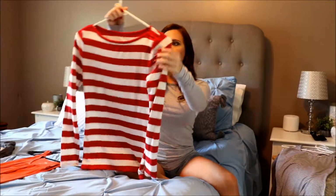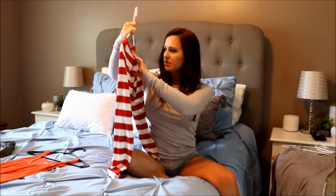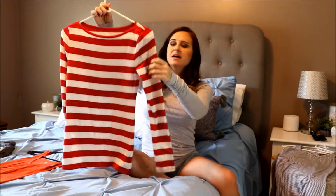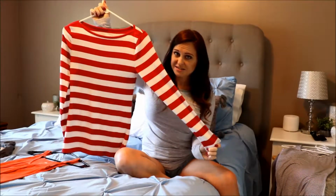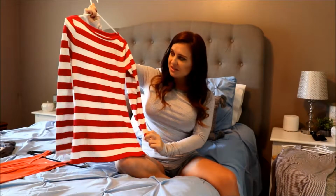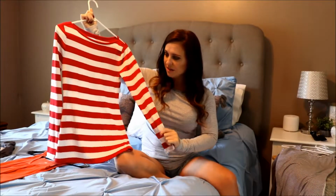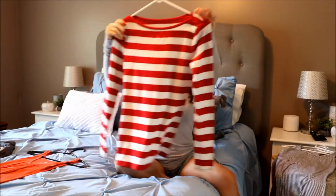This is Old Navy. I think everything that I got was either a small or an extra small. I thought this would be super cute with some skinny jeans and knee-high boots, brown or black. I'm really excited to wear this one. I just love how comfy these shirts feel.